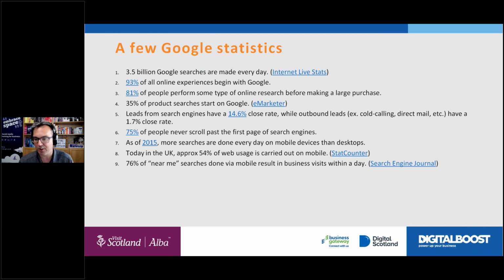And I would certainly include most purchases in the world of travel and activity booking and things to do with the family this weekend as potentially large, important purchases. So very much Google playing a role there. 35% of product searches may be relevant to some of you. Let me just jump down to point 6. 75% of people never scroll past the first page, hence why it's so critical to know about optimization, to know how to begin to optimize, to start creeping up these pages, depending on where you are right now.